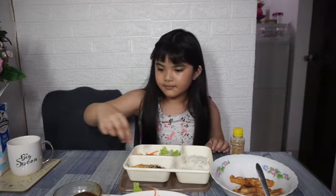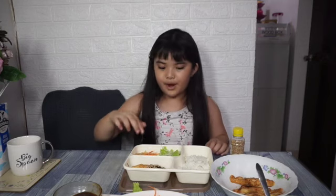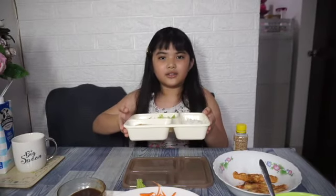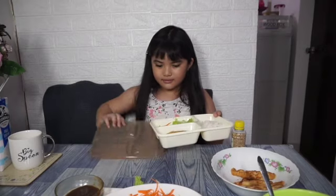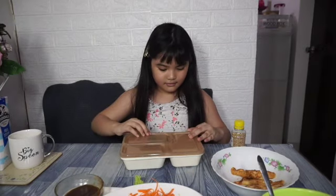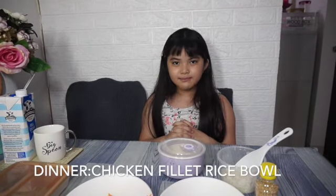Done preparing our lunch. So here's our bento lunch. You can have this for your baon in school. So next, we are gonna make our dinner, which is a chicken fillet rice bowl.